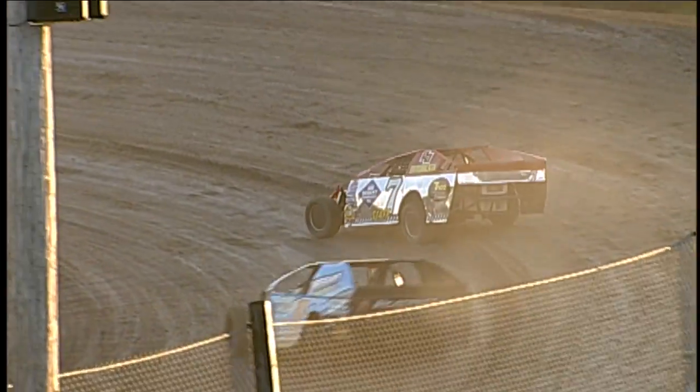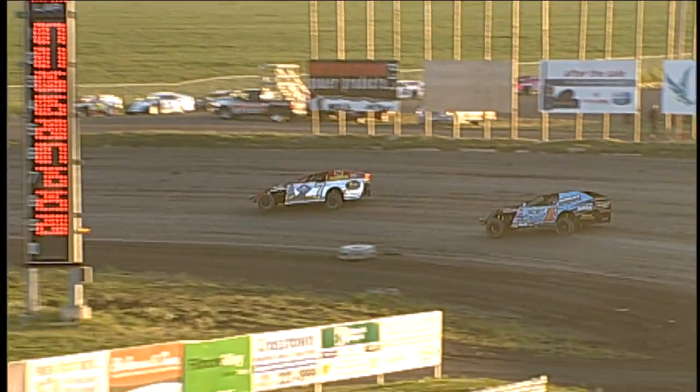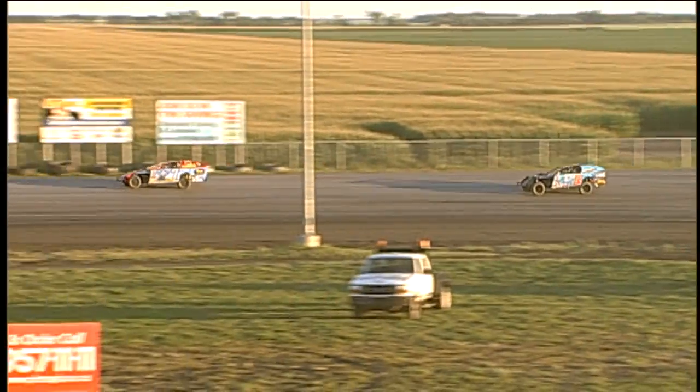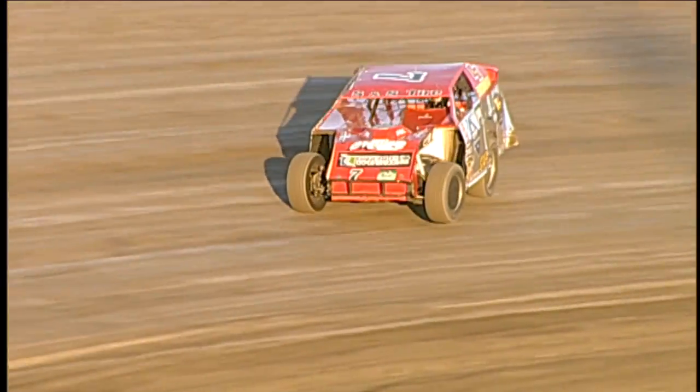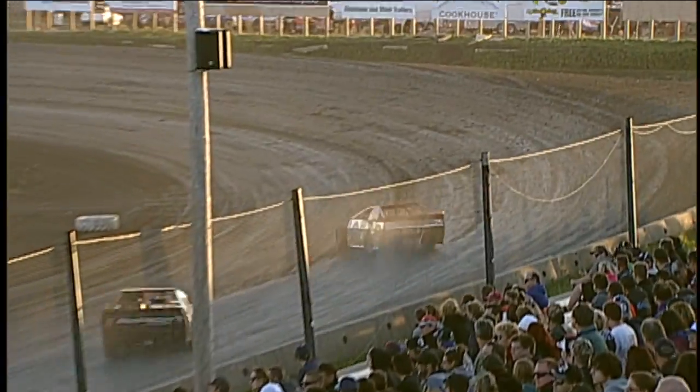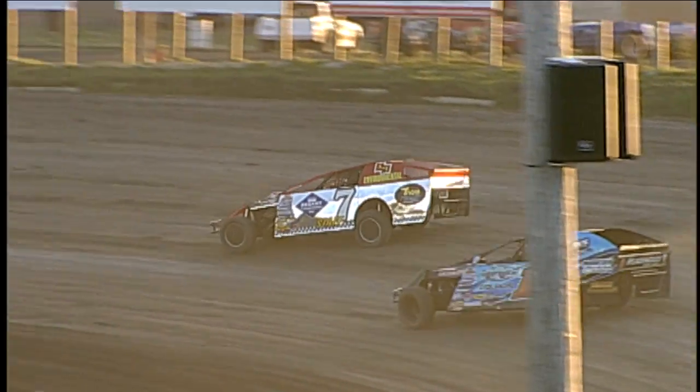2 laps to go in this first heat of the A modified heat races. Interesting enough, Danny Staff started this race in the 7th spot, Rick Delane in the 8th, and they are currently sitting in 1st and 2nd.